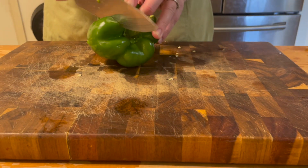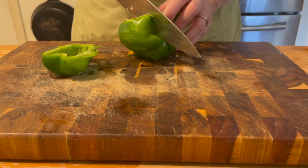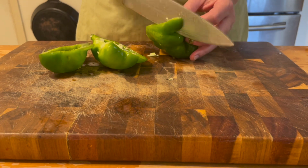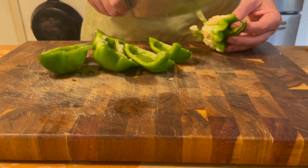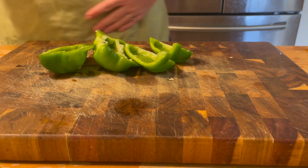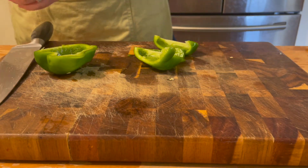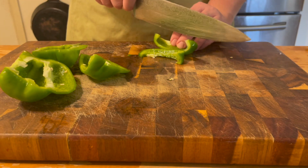My goal with preserving is making it easy to use. It's not really easy for me to use if I've got a huge bag of peppers all stuck together, and they get kind of icy if you just use a freezer bag. So I decided to pull out my vacuum sealer and make it a little bit more effective, to hopefully make these last a long time.